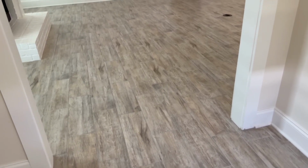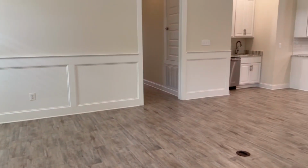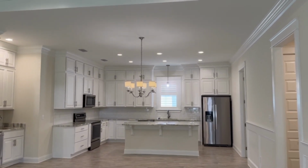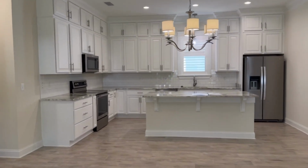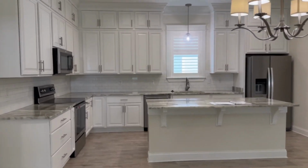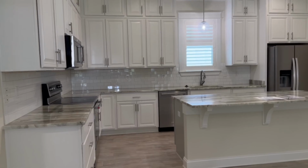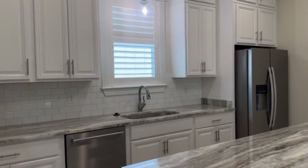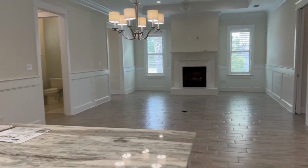All right, we have a small but nice entryway. As you come in, you've got quite a nice open layout here. Absolutely love these kitchen cabinets. Would love to have all that additional storage going all the way up to the top. You definitely do not see that typically in this size or price range of home. That is typically going to be in a really expensive custom home.